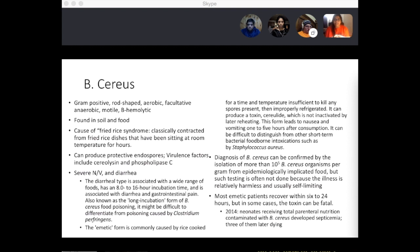And as far as the timeline for how long it is causing you to be sick. And then the emetic form is more specifically caused by the cooked rice problem there. And here you have the cereulide toxin that persists in your reheated rice. It can't be killed by the reheating that goes on there. And here is where you have the nausea and the vomiting that occurs pretty rapidly, 1 to 5 hours after eating this food. And since it's such a shorter amount of time, you want to be able to distinguish it from Staph aureus.